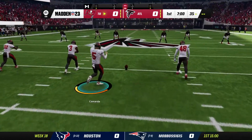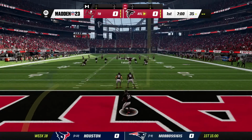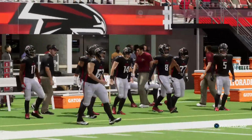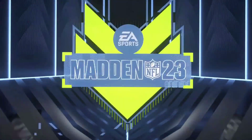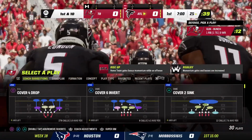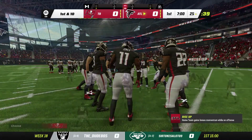22 men ready to do battle. It's time to dance. And we are underway here on EA Sports. And he opts to not bring this one out. The first drive will start at the 25. So here come the Falcons now to get the football for the first time. And they will be led out by their rookie quarterback.